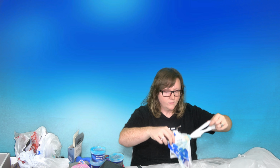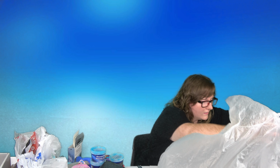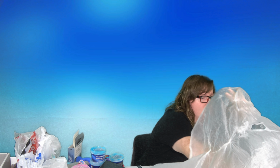A bag. These are one of those squish balls that the slime usually comes out of, but it's like the ball in the net and it looks all weird when it comes out. So I'm gonna leave that in here. A curling brush, which obviously I'm not gonna use. So we got a few more things in here. Here's more slime in a bag.